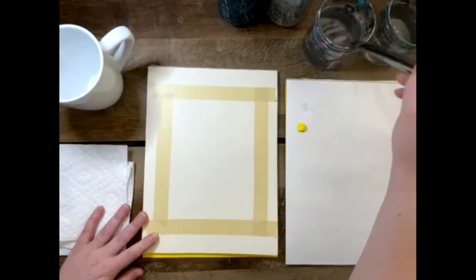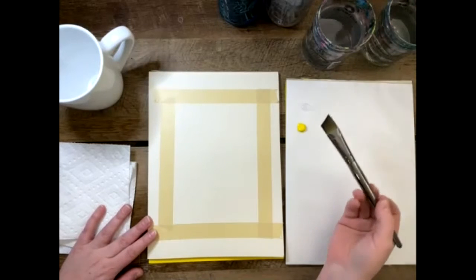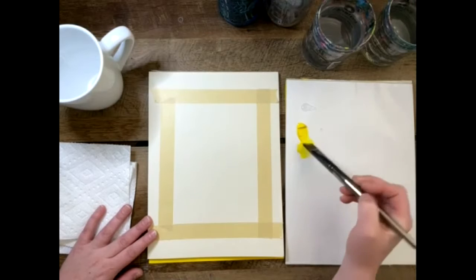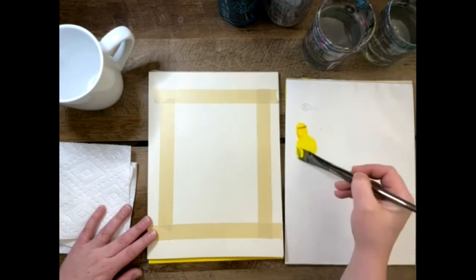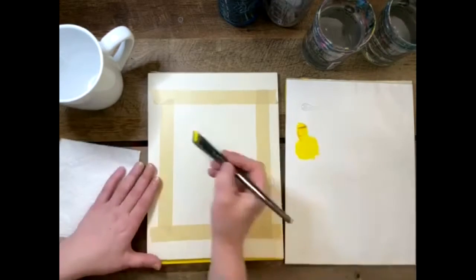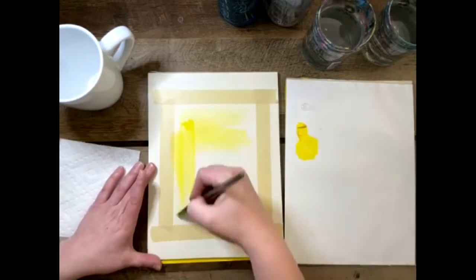Where's my color wheel? Okay. All right, so again with a wash, I'm just using an angled flat. I pull some, I'm using a yellow wash, just because I'm kind of playing around with that lately. I like the bright underneath. And then I just do a coat over my entire page.